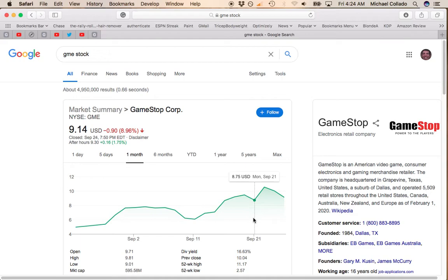So what I did 2 days ago was I sold the 9.5 put, and that means that I have several contracts sold, and my expiration on it is October 2nd. If GameStop is below 9.50 at expiration, I will be put the stock, which means I will own GameStop's stock, which I don't mind owning. Because I sold the contracts for 57 cents and the strike price is 9.50, my break even is 8.93.